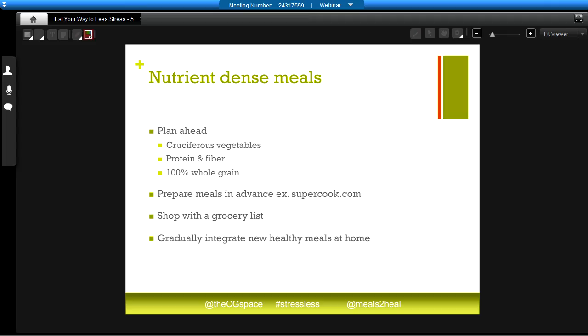Cruciferous vegetables are wonderful. They're packed with nutrients, and these are going to be all your dark green vegetables, your leafy greens, your broccoli, your cauliflower, Brussels sprouts, the real stinky vegetables. They are going to be packed with nutritional value. One of the things that they have is that they contain B vitamins.